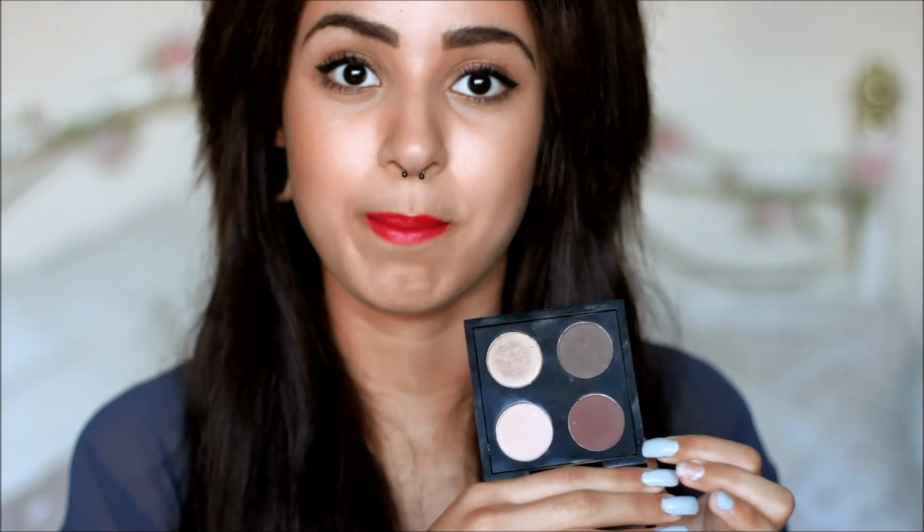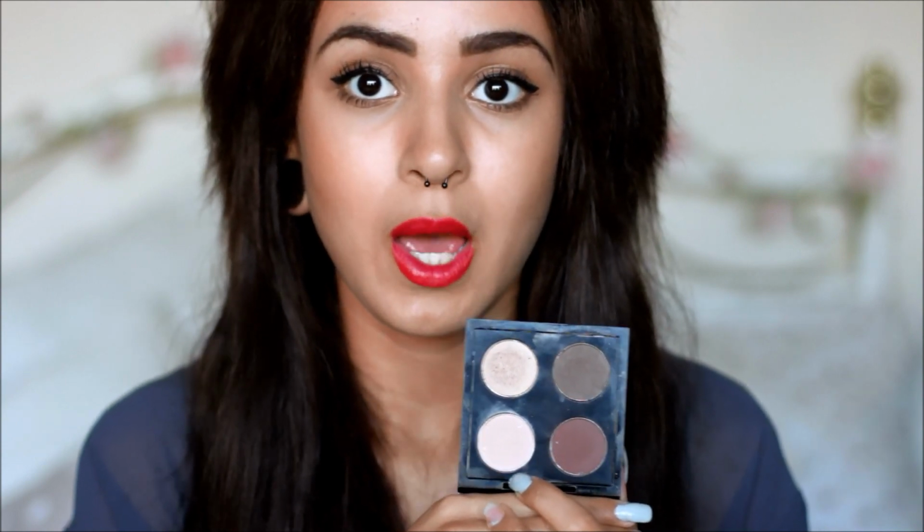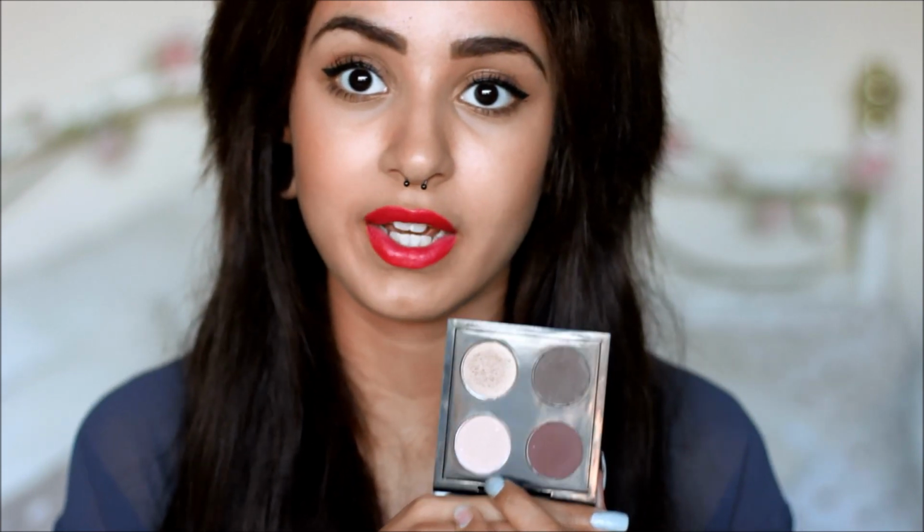And then Woodwinked is a really nice all over the lid colour, and then I just put a little bit of Embark in the crease and blend it out. And Grain I would say is my least used because it isn't very pigmented, but it is quite nice just to wash all over the lid if I'm using a bold lip colour, just to add a little bit of shimmer to my eyelids, or it's nice as a brow bone highlight.